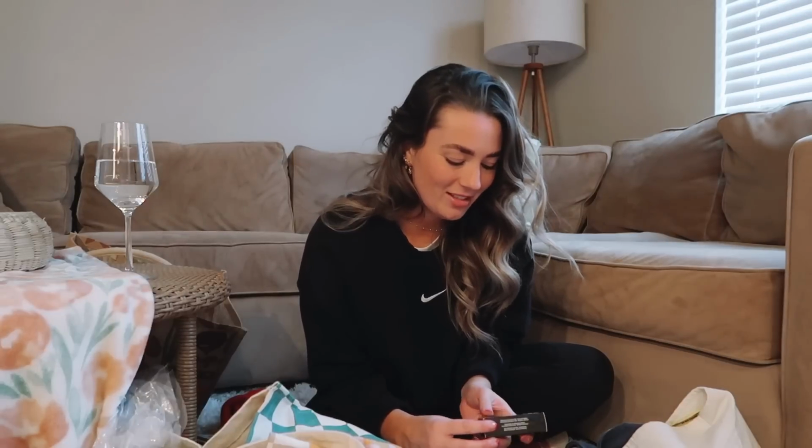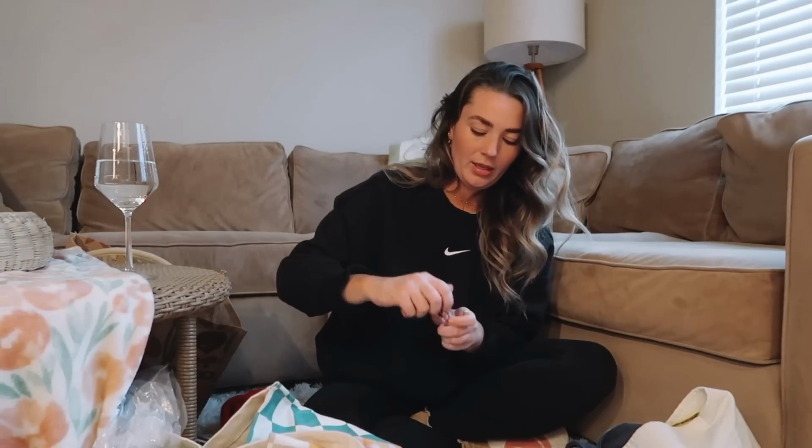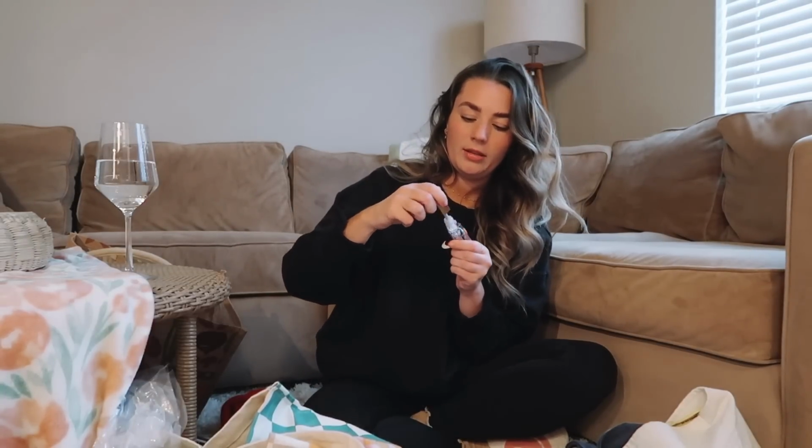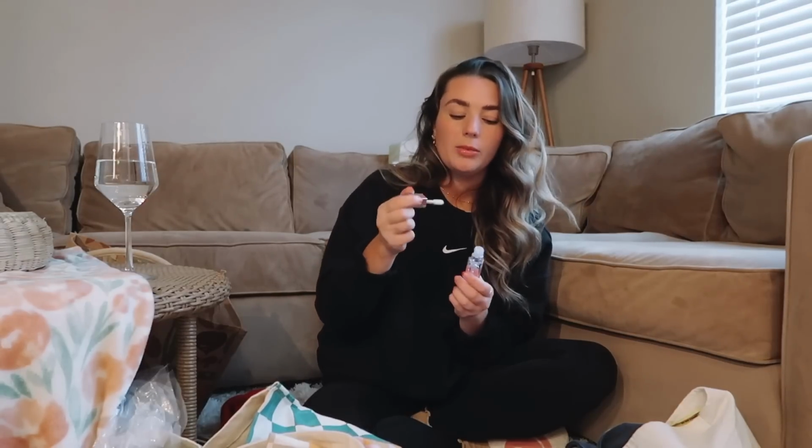Am I losing it? Like, does it have a smell or am I not smelling anything? I'm really confused. I wonder if the other one has a smell to it. I feel like most lip glosses have a smell, right? So this is the clear one. This one has a smell. This smells like lip gloss.